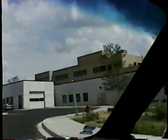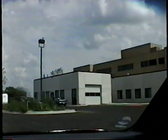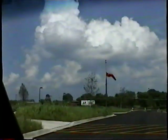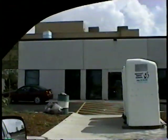Still got some work to do here. Once again, not a very attractive facility at all. Here's the helipad right here. We'll have a Flight for Life also. So this must be the emergency rooms right across here. No, not the outhouses. The building, I'm sure, is the emergency rooms right across from the helipad.